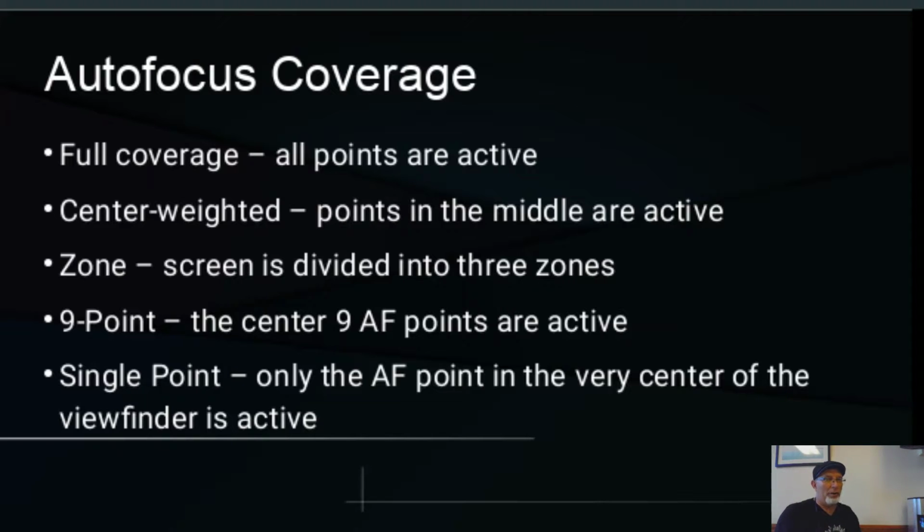If you're doing a portrait, put the point on the subject's eye, focus, hold your shutter release, don't let it go, and then recompose and take the shot. Classic technique called focus and recompose. Okay, duh. Anyway, this is one of the reasons why you use a single point. You aim at the eye, half press, holding it, recompose the shot so you get proper composition, and then pop off the shot.